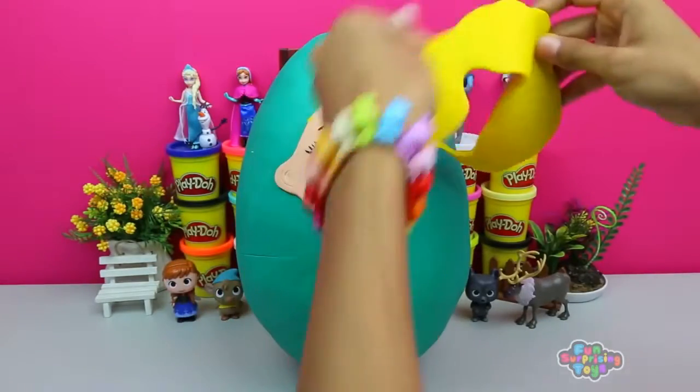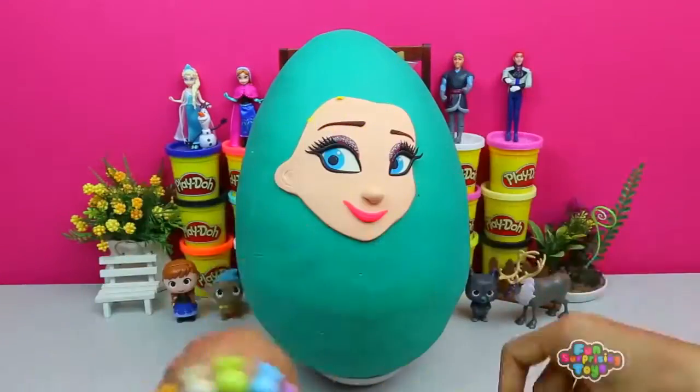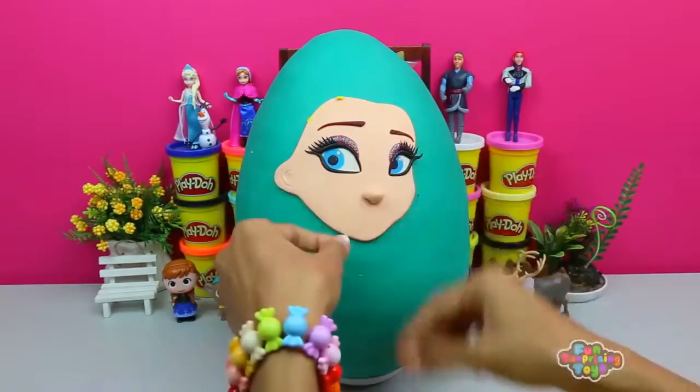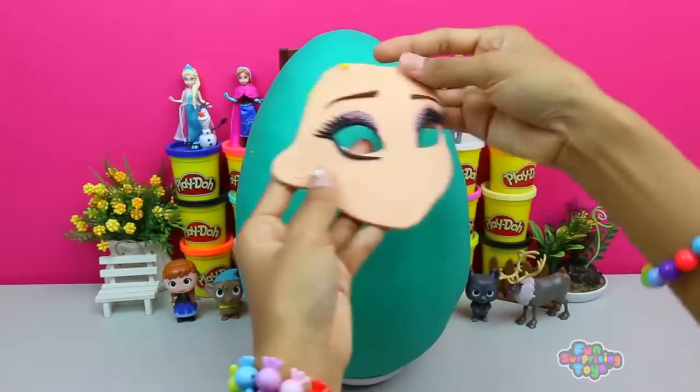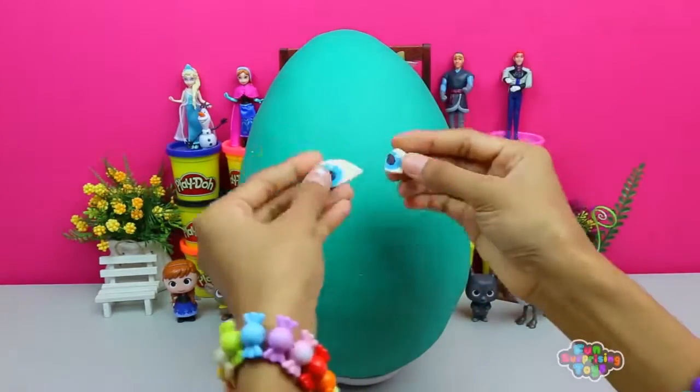And goodbye to the blonde hair. You have been fun, but it's time to move on. Goodbye mouth, goodbye cute little nose. And there goes the face. The famous face with the blue eyes.